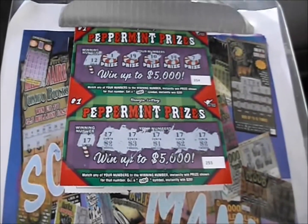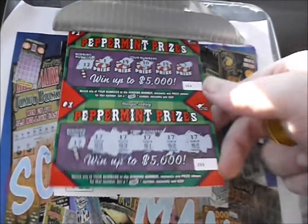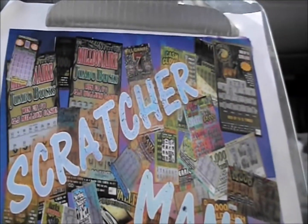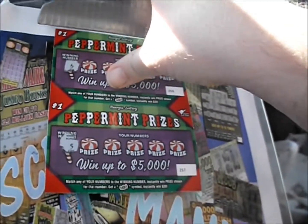But alas, we got more tickets to scratch off. Hey, who knows, though? Might be more lurking around here somewhere. We've already got $12 back, and we've still got 3 more of these peppermint prizes and those $5 tickets. So let's see how we do.